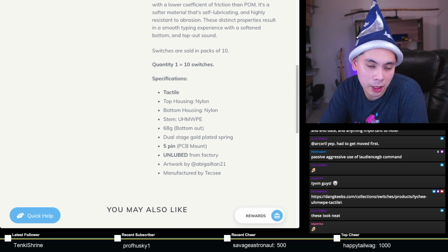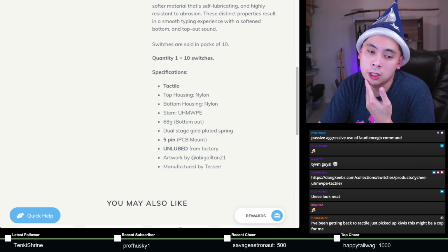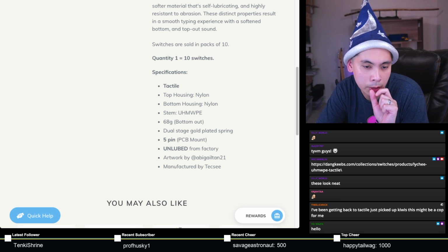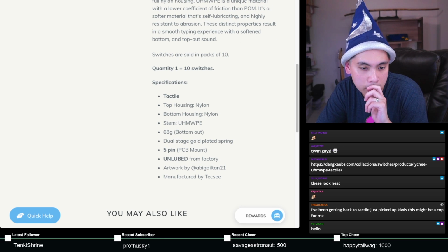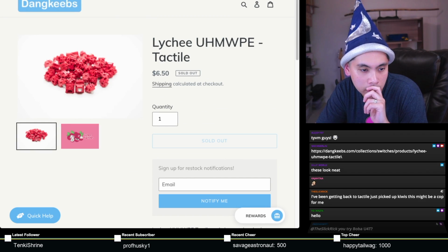Top housing is nylon, bottom housing is also nylon, but the stem itself is UHMWPE, so that's good, because UHMWPE is traditionally a very high-pitched sounding material, so putting it in a nylon housing should temper that quite a bit. So that's good. But 68G bottom out, okay. 5-pin and unlooped from the factory.